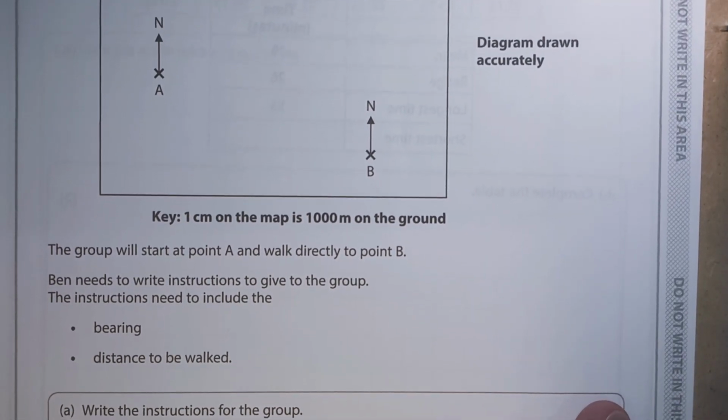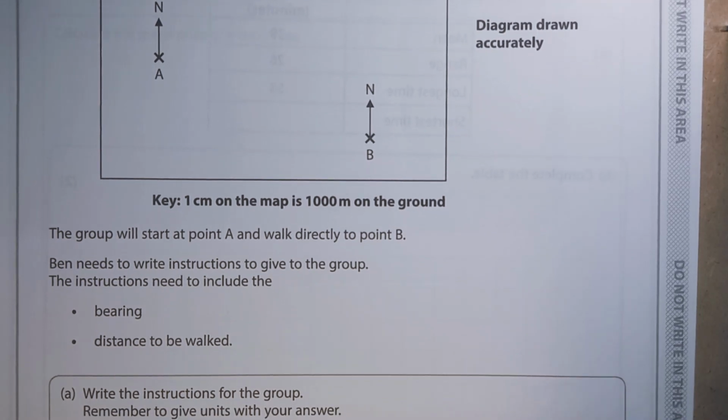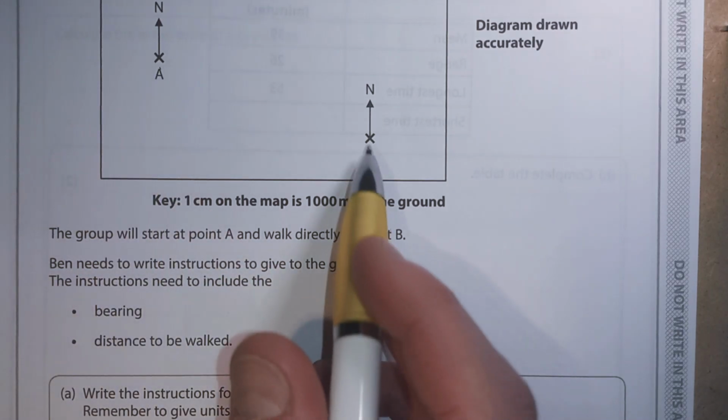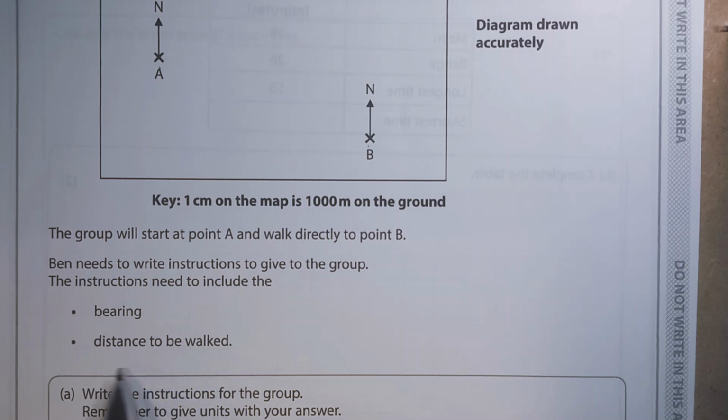Can we get the question in as well? Okay, in fact, let's have all of that. So we're told the group will start at point A, here, and walk directly to point B, here. Ben needs to write instructions to give to the group. The instructions need to include the bearing and the distance to be walked. Write the instructions for the group. Remember to give units with your answer.